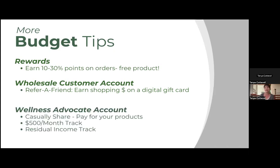And then you do have the option to choose an upgraded version of the account called a Wellness Advocate account, and that's what I have. It's free as well. It doesn't cost you anything more. The discount's the same. The rewards, you still get the rewards points, but instead of sharing your link and earning digital gift card credit, you actually earn like cash. They just send you paychecks and commissions on that, just direct deposit to your bank account.